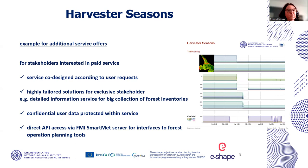We have developed this for one test stakeholder, especially for their user requests. This service is tailored exclusively for this stakeholder and then gives detailed information, in this case for a big collection of forest inventories, so that they can immediately see all their forest inventories and the trafficability for these forest stands. And additionally, it is possible that we offer direct API access to all our data sets via the back end of our FMI SmartMet service server, how this service is implemented in the background.